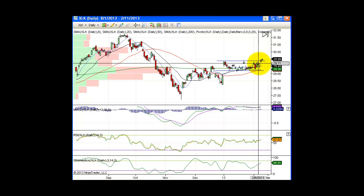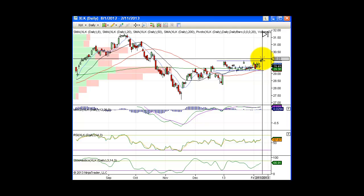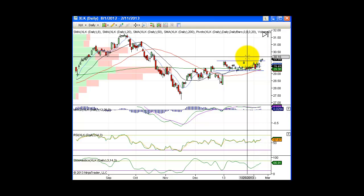And here's the XLK, the technology sector ETF. The same thing, looking exactly the same as the Qs. It mimics the Qs a lot. But as you can see here, this is actually starting to get a little more legs than the Qs. So this is something to look for. Watch out for the technology sector.